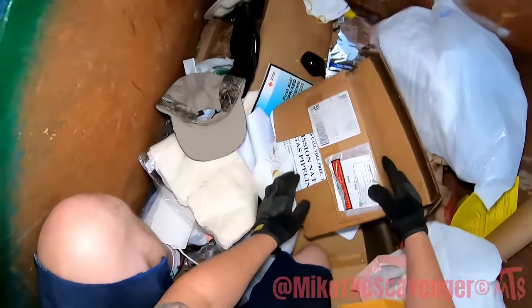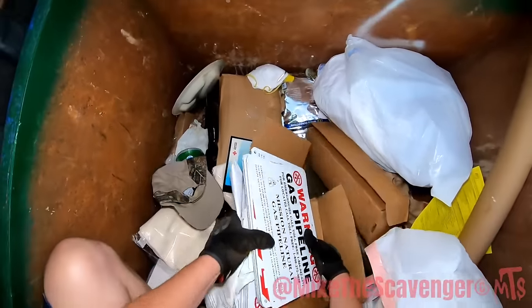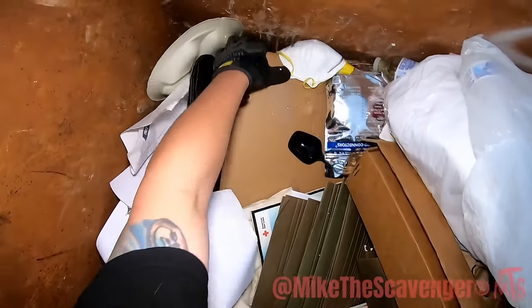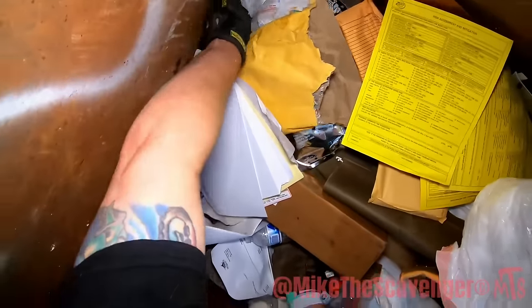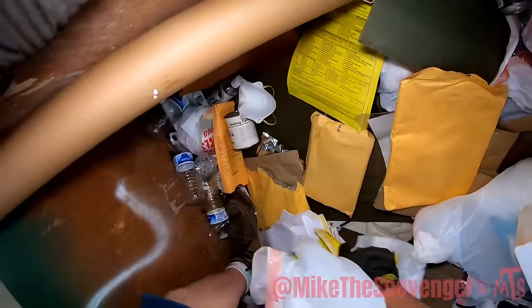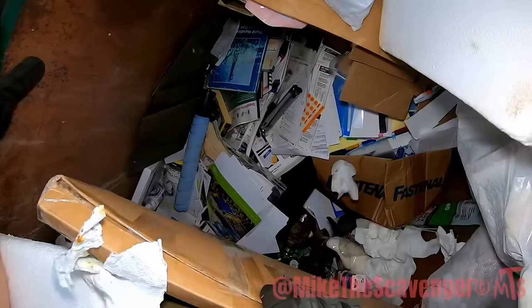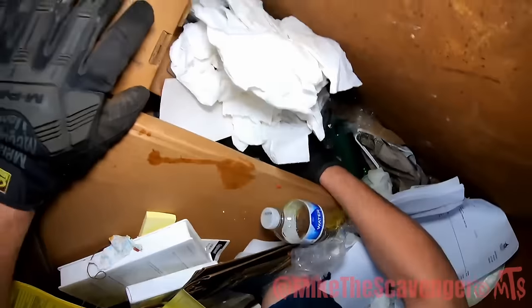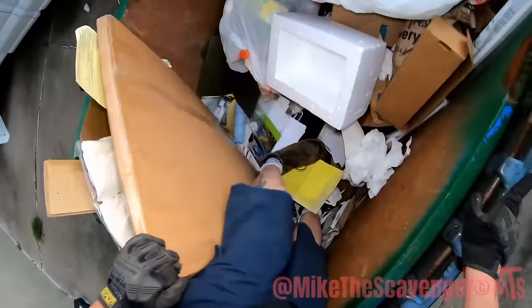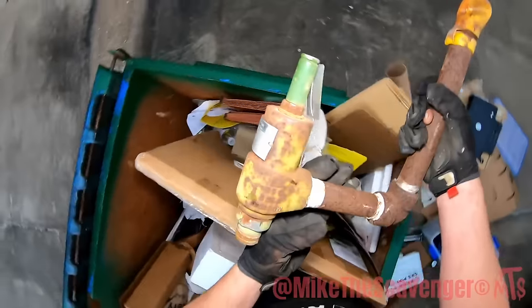Some wires. Real heavy here. Look at that. These are metal signs, metal gas pipeline signs. Those are aluminum. Tripod, a lot of catalogs and stuff. There is, however, some stuff down here. Is that a relief valve?